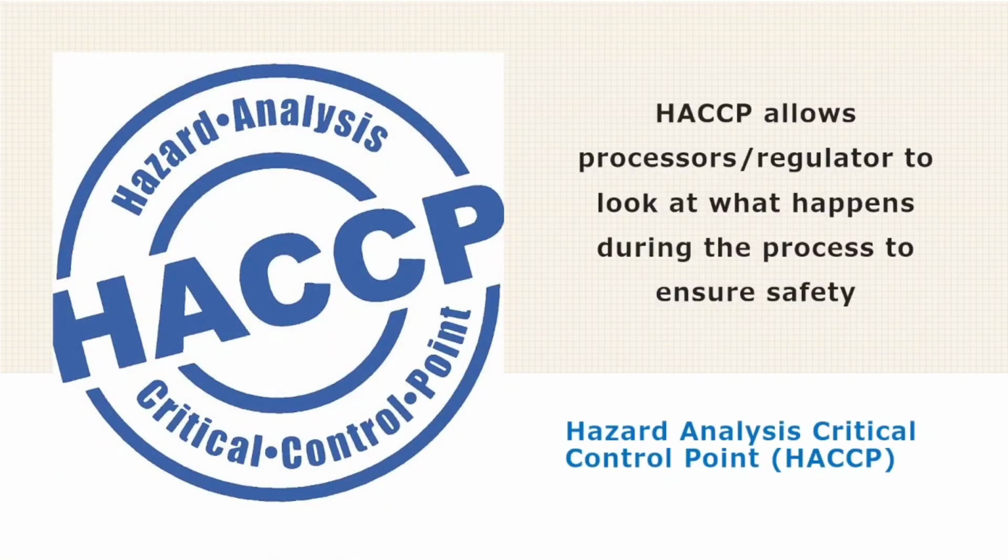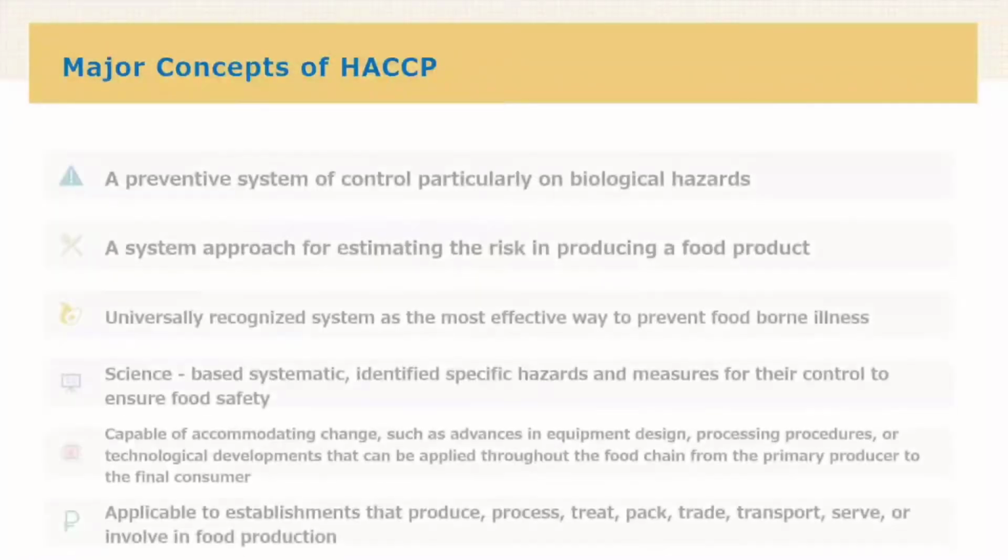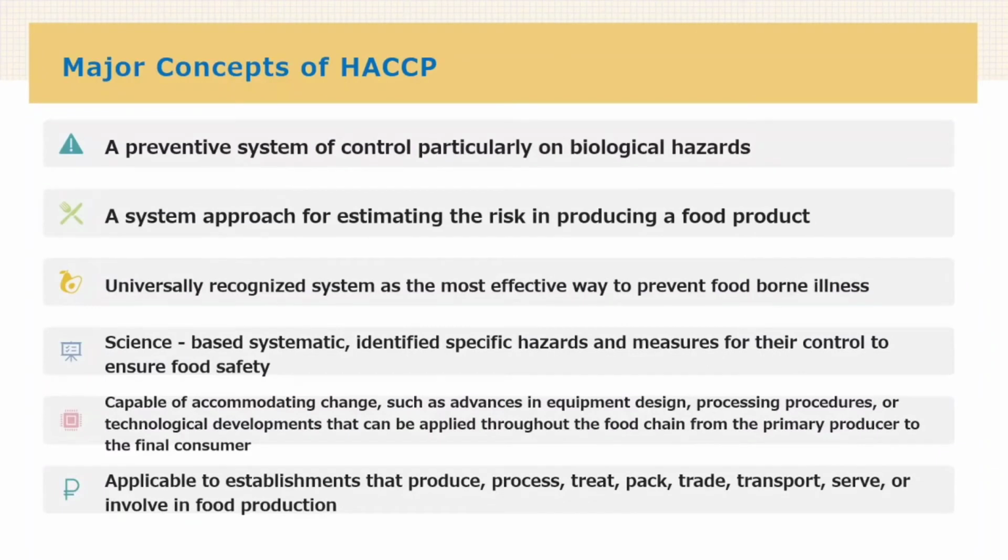HACCP, or the Hazard Analysis Critical Control Point, allows processors or regulators to look at what happens during the process to ensure safety. The major concepts of HACCP are as follows. A preventive system of control, particularly on biological hazards. Next, a system approach for estimating the risk in producing a food product. Universally recognized system as the most effective way to prevent foodborne illness.